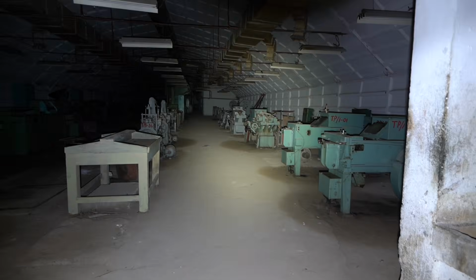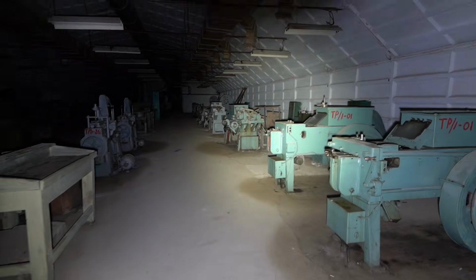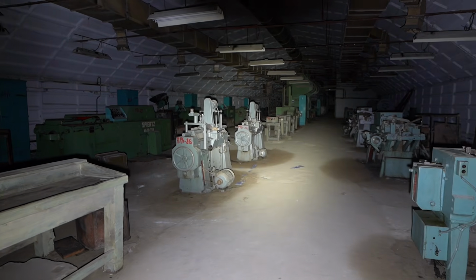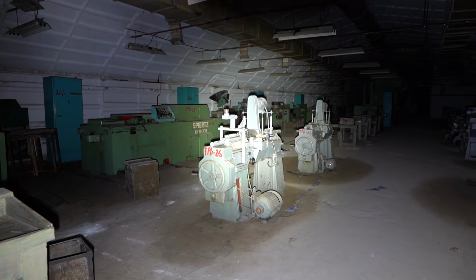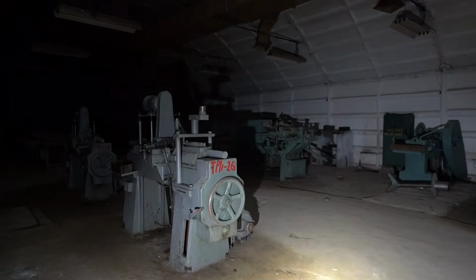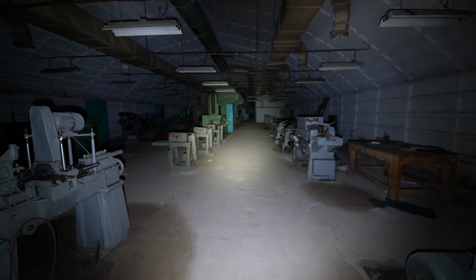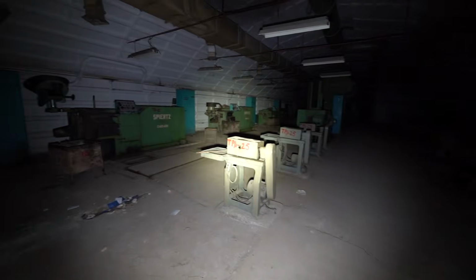Look at this. This hall, which is completely intact, is still in pretty good shape. I really wonder how it sounded here when all the machines were running. It's so silent now. The amount of machines in here is crazy. Just endless hallways with machines.